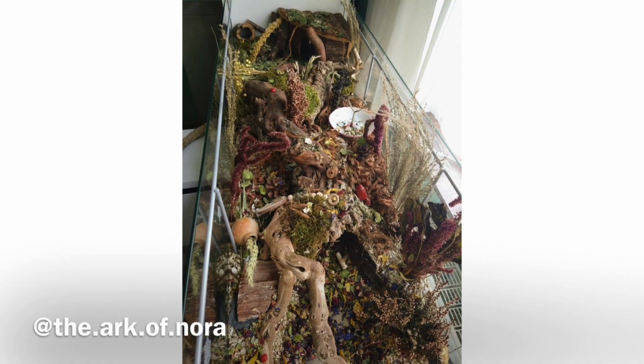Another dwarf hamster, nothing to say here either. And I just love how you cannot see the bedding. Very good inspiration, everyone. And they also get a lot of their hamster stuff from thrift stores, which I love.